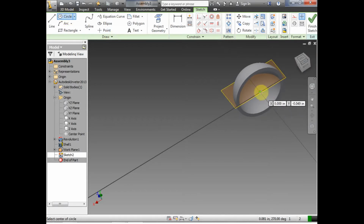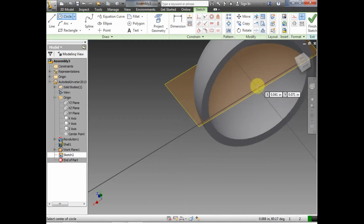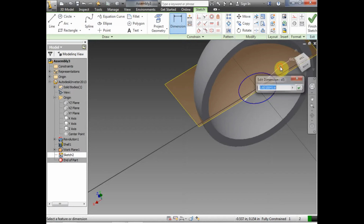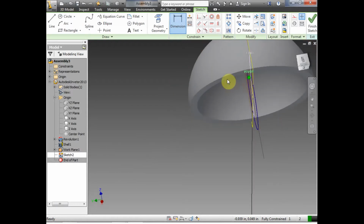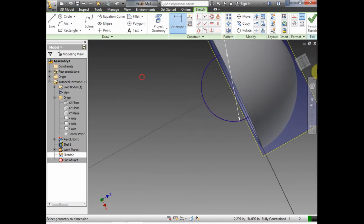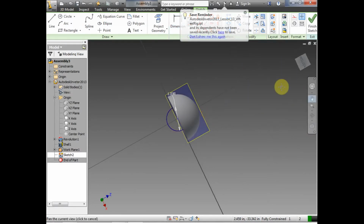So we're going to go back to the origin because we know right where that is, right? When we highlight over it, we can see our cursor changes to green. We're going to create our initial circle, and we want to make sure that circle is 1 inch. So we're going to dimension it to 1 inch. Okay, so that's our initial circle. Now we're going to draw in the rest of this holder here. So we're going to kind of drag over.